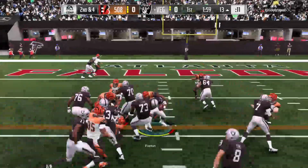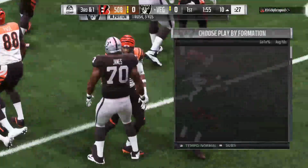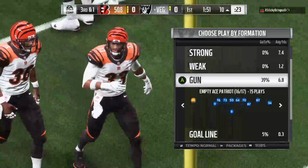They'll run it now out of the gun. So he got free of one tackle but couldn't do a whole lot else. A 3-yard pickup on 2nd and 4. Now they'll need to convert here on 3rd and a little more than a yard.